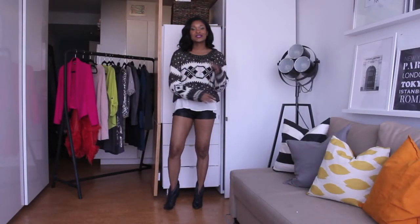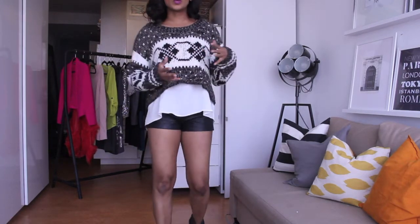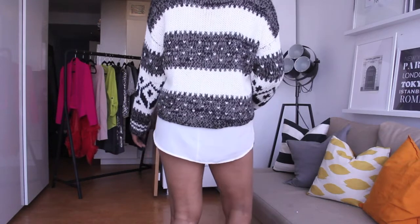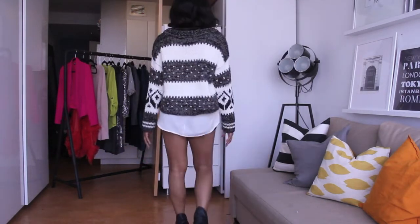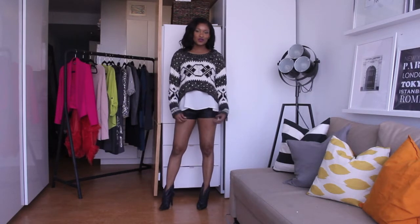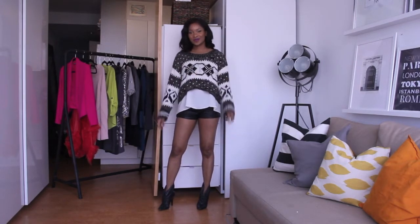When the weather starts transitioning from warmer to maybe cooler at night, this Free People crop sweater is a great alternative. It's a size small, and you can pair it with knee socks if you want, jeans, or these shorts. Keep it warmer during the day and just carry the sweater with you.